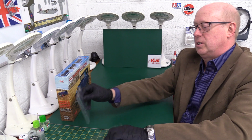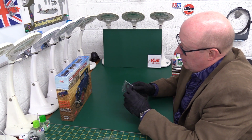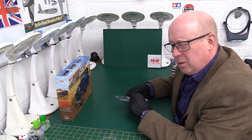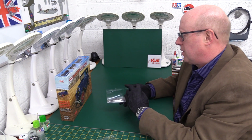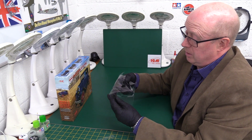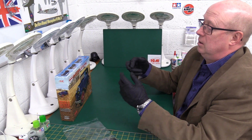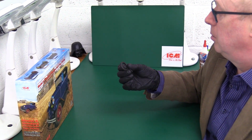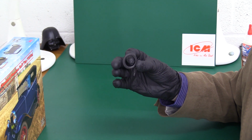Now, they are rubber ones this time. I would like to see them not do rubber on these model cars, if I'm honest. I think they'd be better just moulding it in. I would have thought it'd be cheaper, actually, for them, as a manufacturer, to mould it straight into plastic. Because you don't get any weight on wheels benefit with rubber.